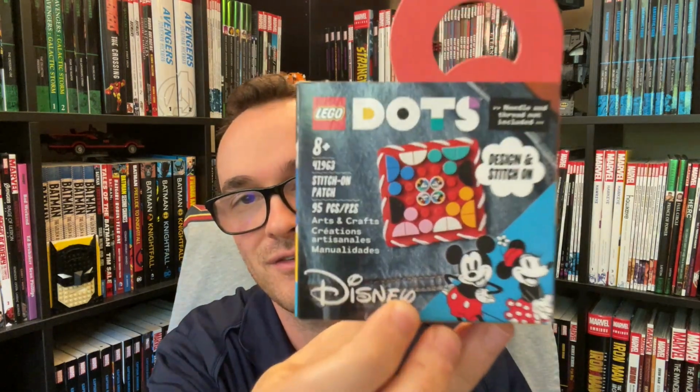So I'll kind of describe where I got all these, but I'll start with some of the sets I bought from Amazon. So just looking at some of these here, I did make one purchase on Amazon, and because this one set that I'm holding here in my lap was just under $50, I couldn't get the $10 off promotion. So I went ahead and picked the cheapest thing that I could get to get me over that $50 threshold. And that is this Dots stitch-on patch for Mickey Mouse.